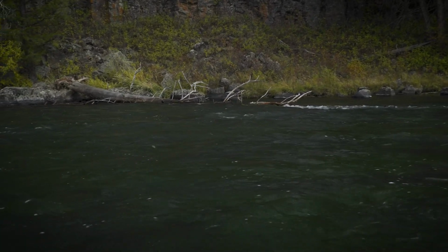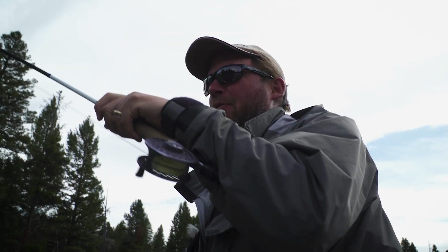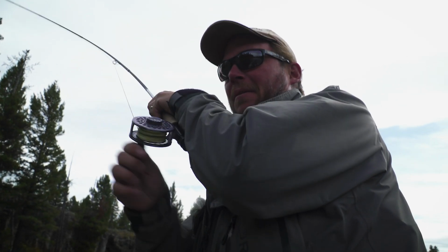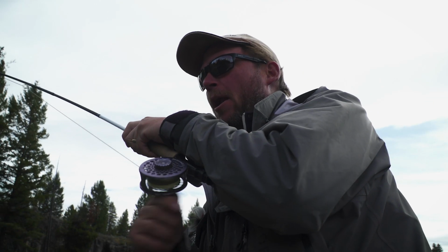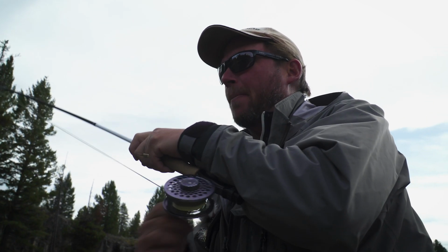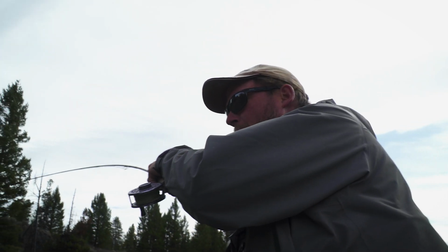You know, there are 6,000 fish per mile here on the Upper Henry's Fork. But the good thing is that you can catch a ton of them. A lot of them may not be giants, but you do have the opportunity to lock horns with a true big rainbow trout, just like we've got here.